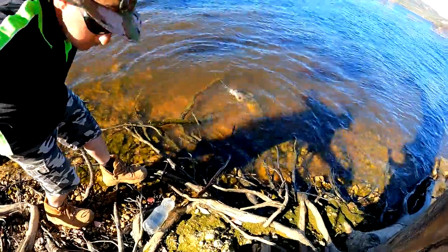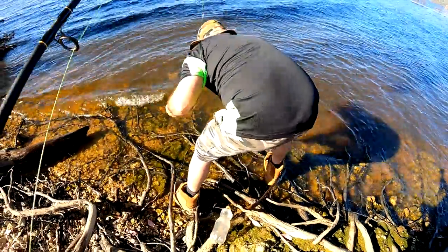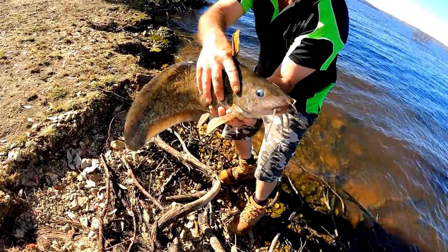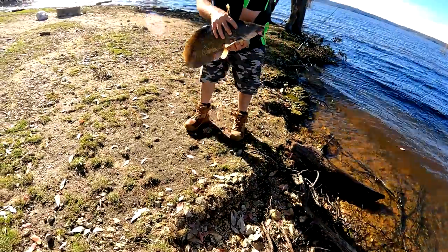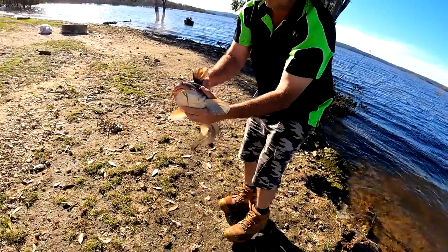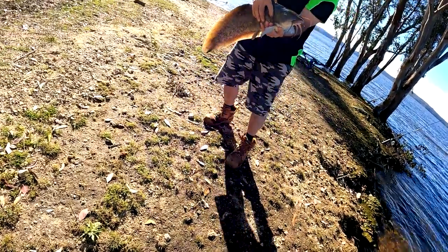Hold the rod. Hold the rod. Careful, Dad. Look at the size of that. You got him on camera? Careful of the fin, Dad. Look at the size of it. It's a stonker. I'm not holding him. He snapped the line too. Look at the hook in his mouth. He snapped the line right on the edge. It's only about 2 pound line on that rod.